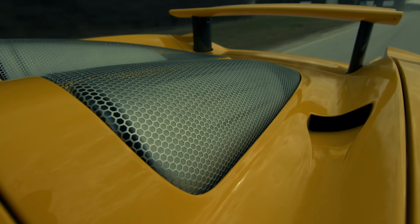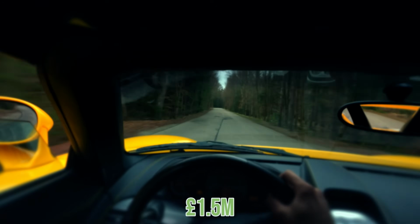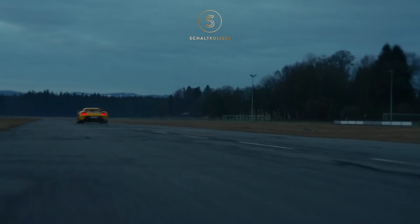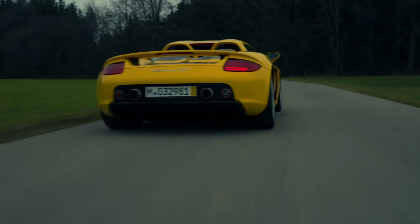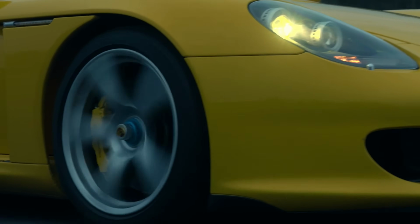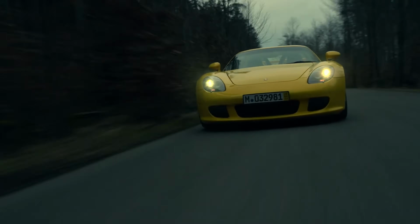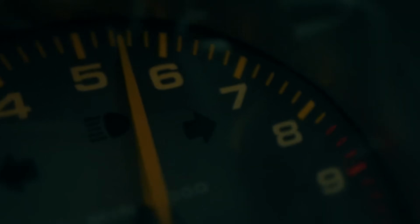But as most of you probably realise and appreciate, that car is now typically, depending, £1.5 million. And in the 21 years or so since production, that car has therefore appreciated in value by 355%, which means on an annualised basis, it's increased by 17% per year. And that is why it is in at number 6.